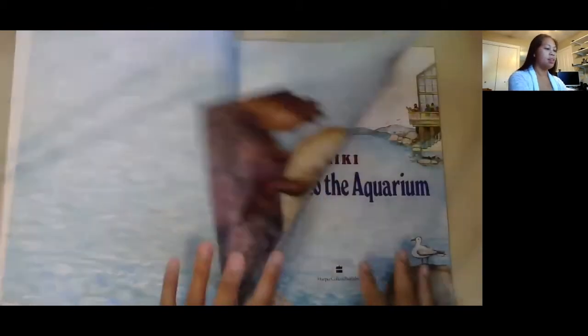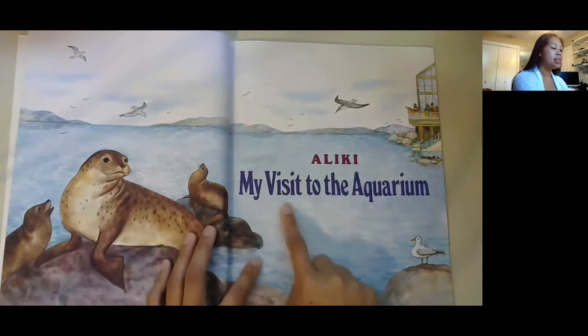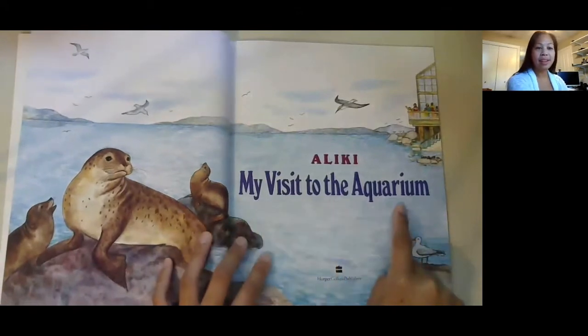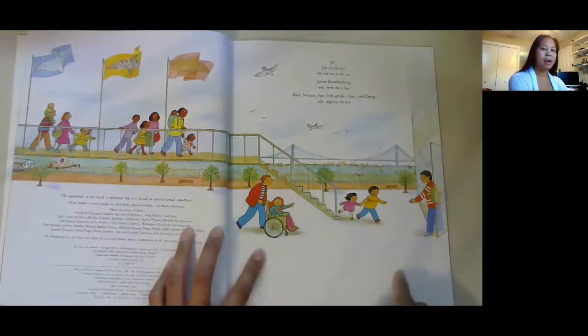Okay, here we go. Oh, look at that. It's got that beautiful blue color, just like the sea, right? My Visit to the Aquarium. Oh, there they are on the aquarium.